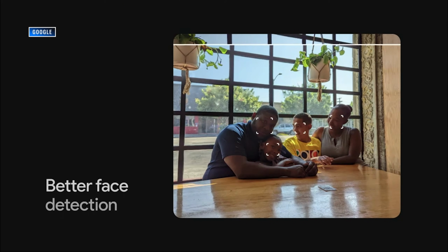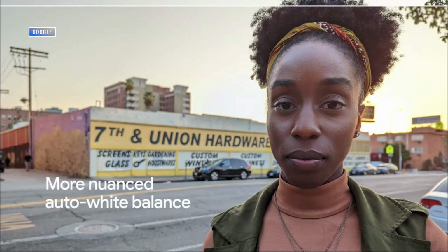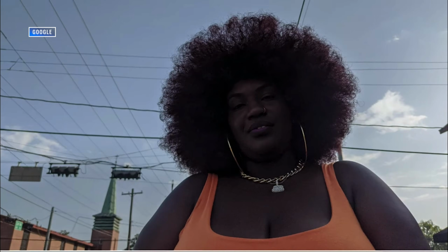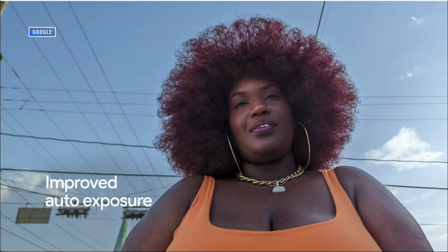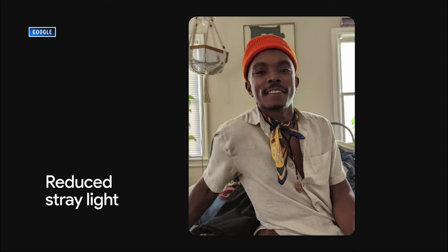First, to make a great portrait, your phone has to see a face in the picture. And our experts helped us improve our face detection models so the camera sees you as you are. From there, we improved our auto white balance tuning to better reflect the beauty of your skin tone. And we improved our auto exposure tuning to make sure your skin looks like you, not unnaturally darker or brighter. They also inspired our teams to make advances like algorithmically reducing stray light that can make darker skin tones look ashy or washed out, and making Night Sight portraits less blurry for folks like me.